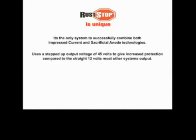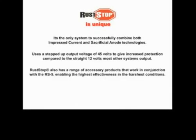It uses a stepped-up output voltage of 45 volts to give increased protection compared to the straight 12 volts most other systems output. Ruststop also has a range of accessory products that work in conjunction with the RS2000, enabling the highest effectiveness in the harshest conditions. Ruststop not only prevents over 75% of rust from forming, but controls the spread of existing rust.